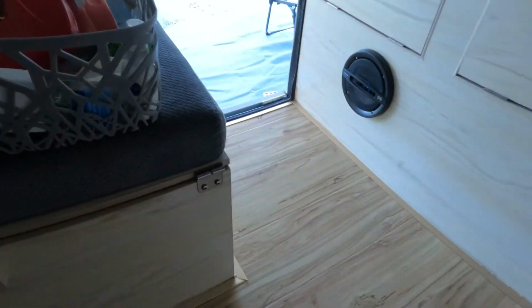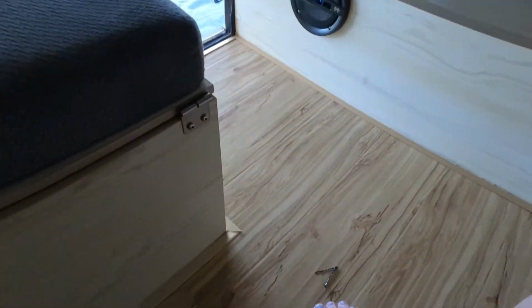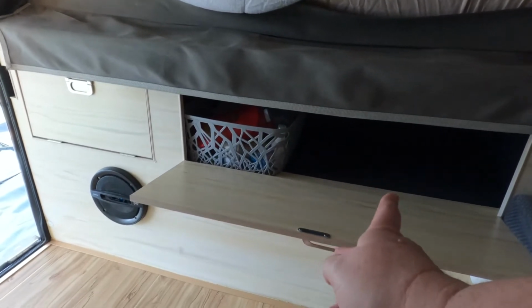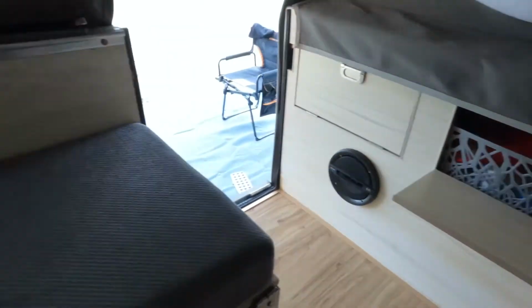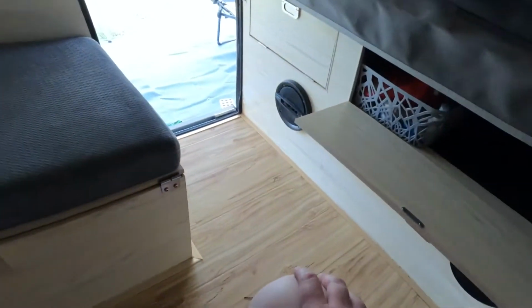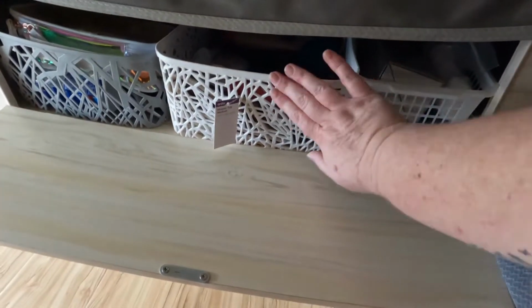So I'm thinking I'm gonna sort through these first. I'm pretty sure definitely 2, maybe 3, but if not, definitely that smaller basket will fit in there. So alright, I'm going to go sort that out, and I'll show you when it's all in there and put together. Okay, so this basket, they all fit in there.